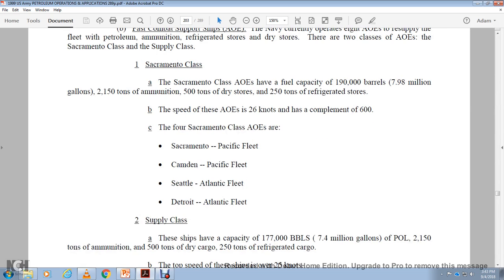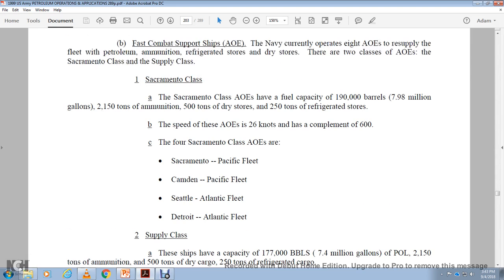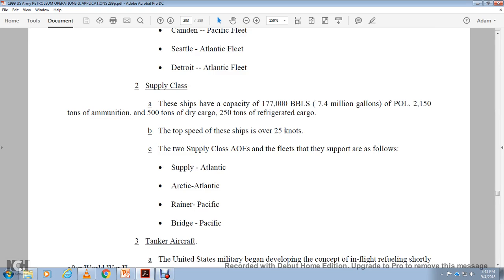Supply class. The ships have a capacity of 177,000 barrels, or 7.4 million gallons of POL, 2,150 tons of ammunition, 500 tons of dry cargo, and 250 tons of refrigerated cargo. Top speed of these ships is over 25 knots. The 2 supply class fast combat support ships of the fleet are Supply, Atlantic, Arctic, Atlantic, Rainier, Pacific, Bridge, Pacific.